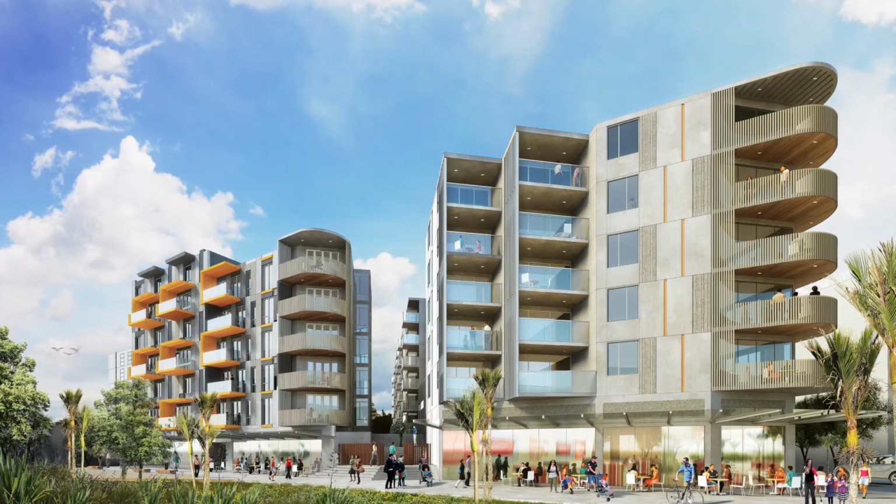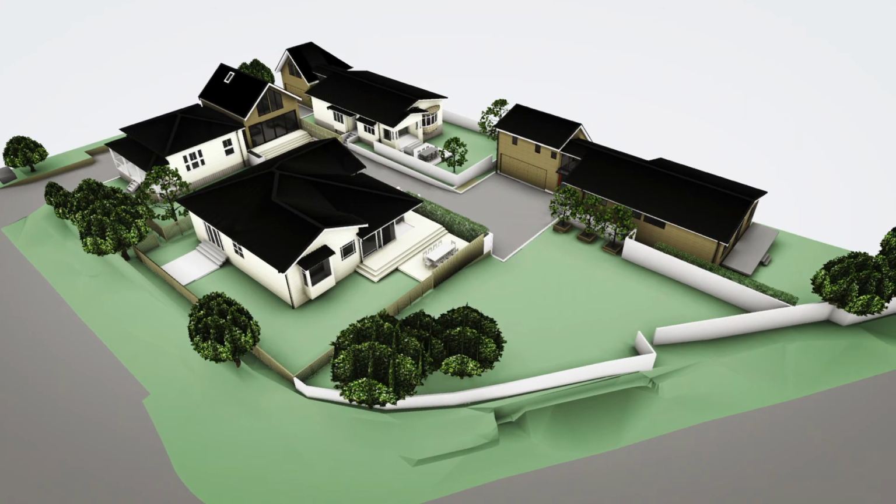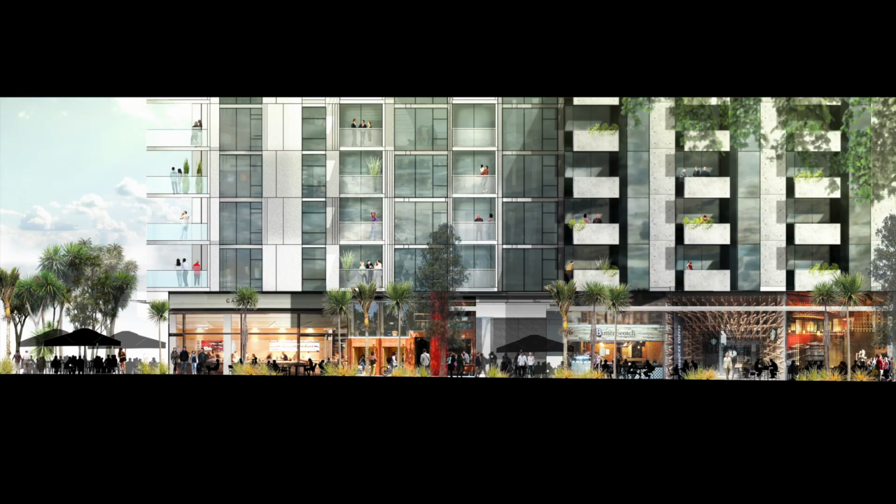At Context, we're involved in lots of high density to medium density to small scale subdivision projects, and we've done it really well over the past few years, and we can bring that to so many more projects.